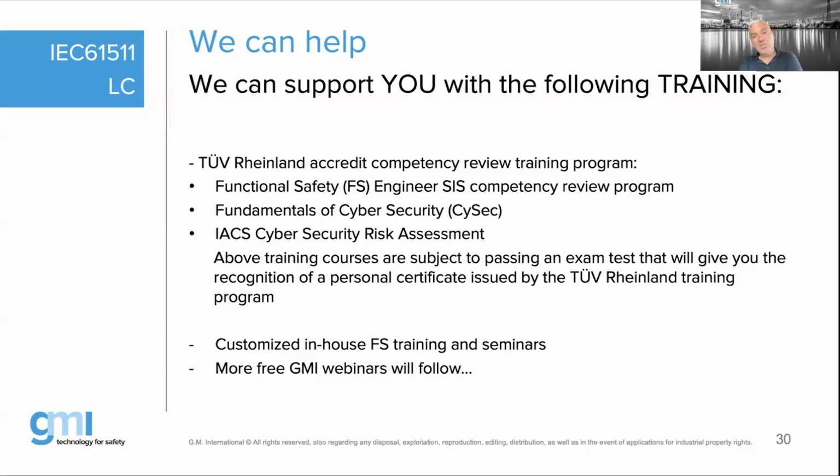And if there is a new edition coming out, like the edition 3 of the IEC 61508, which may be out in 2026, if I remember the correct date, 2026. So in 1.5 years, we may have a new edition 3 coming out. That means we need to prove again we are competent in the latest, newest edition.